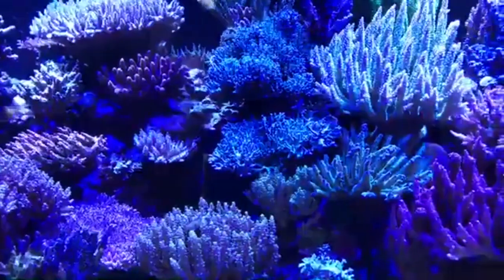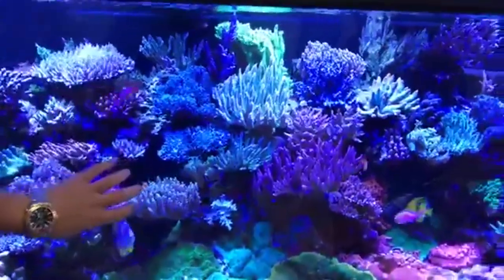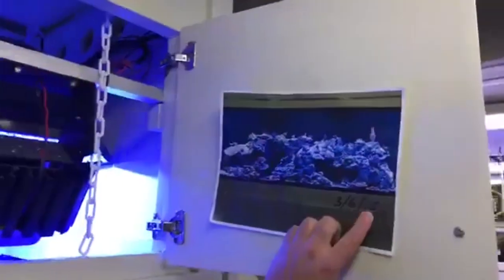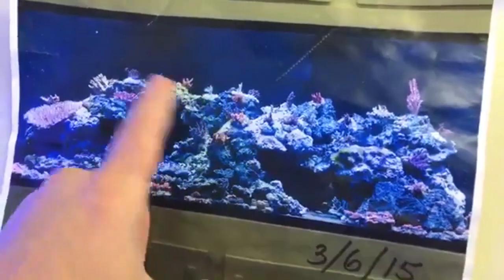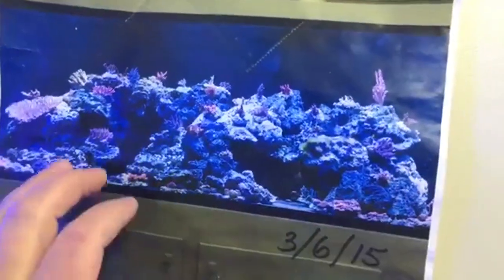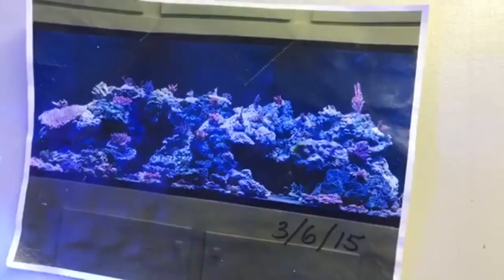This tank's a great example, because we set this tank up in March of 2015. As you can see, almost all the corals in this tank were 1 to 2 inch coral frags. We did have a couple larger pieces from good friends of mine that are second or third generation aquaculture.